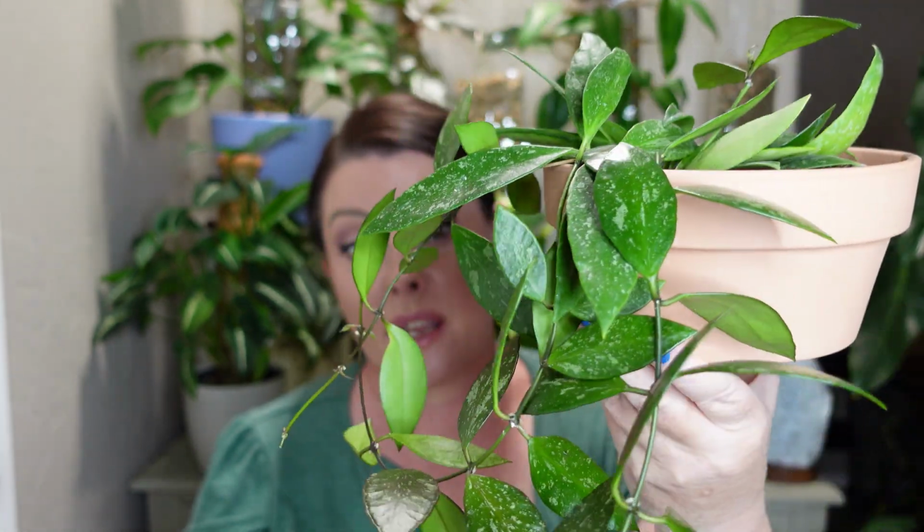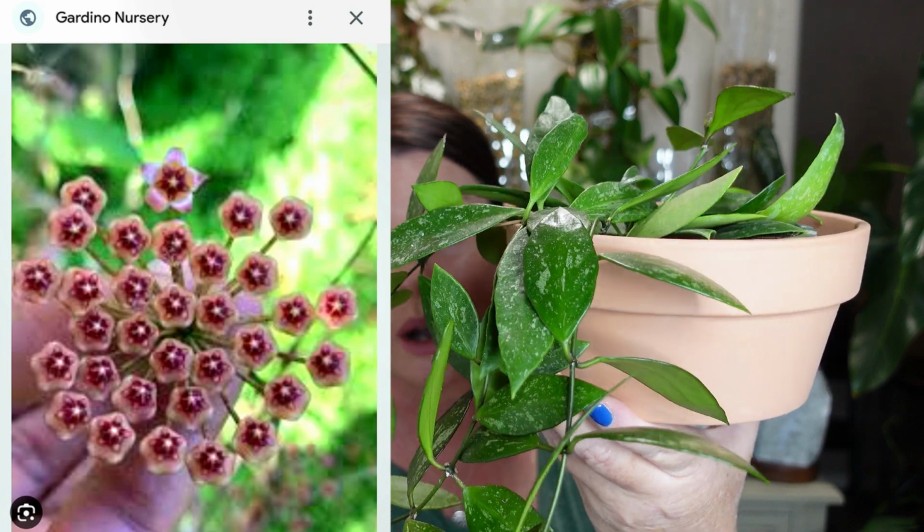I will put a picture of what it looks like when it flowers on the screen. The flowers aren't that spectacular, but this plant is, and I think it would be so pretty with blooms on it. So that is my Hoya Gracilis.